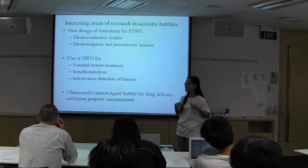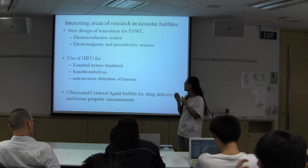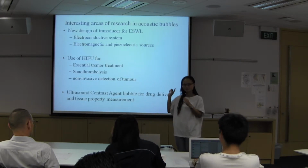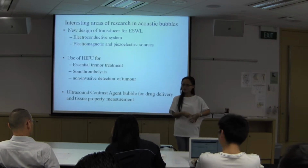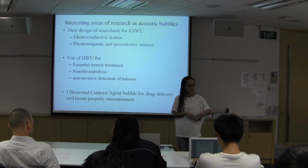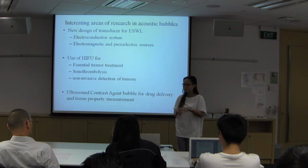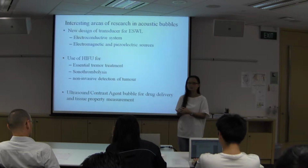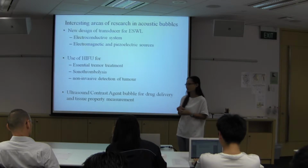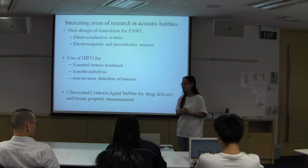Another one is sonothrombolysis. When you have a blood clot, if you focus it correctly, you can remove the blood clot. Of course, there's non-invasive detection of tumors, which is a recent one. They try to see the reflection of the sound wave, analyze the image, and see if the elasticity of your tissue has changed, to see if a tumor is developing non-invasively, without biopsy. And of course, you have a lot of work on ultrasound contrast agent bubbles, the microbubbles I talked about. They are used for drug delivery and pressure measurement.